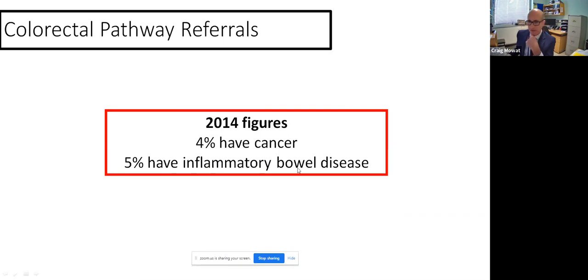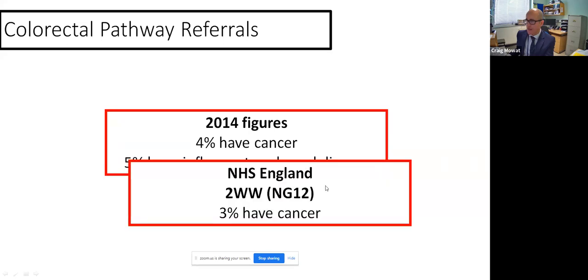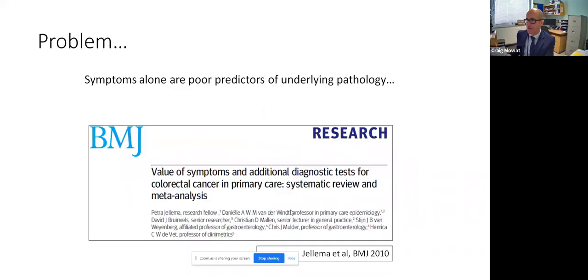And so in the endoscopy services, we were like hamsters on a wheel trying to investigate patients quickly, with only a tiny proportion having underlying significant disease. In NHS England, similar figures were reported on their two-week wait pathways, around 3% having cancer. So, you know, this is going to break the system.